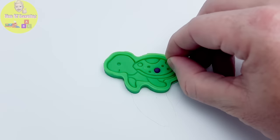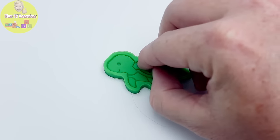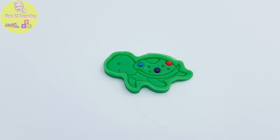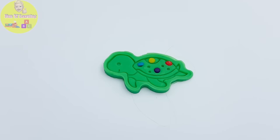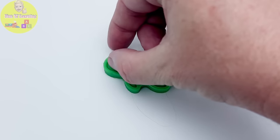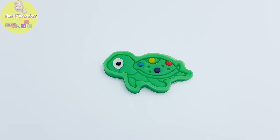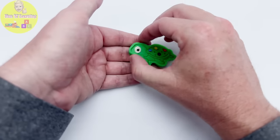We should decorate its shell with some colorful dots, like this one. And maybe here? I like it right here too. And maybe one more, right there. And of course, we have to add an eye. Now we're done. Bye-bye, Mr. Sea Turtle.